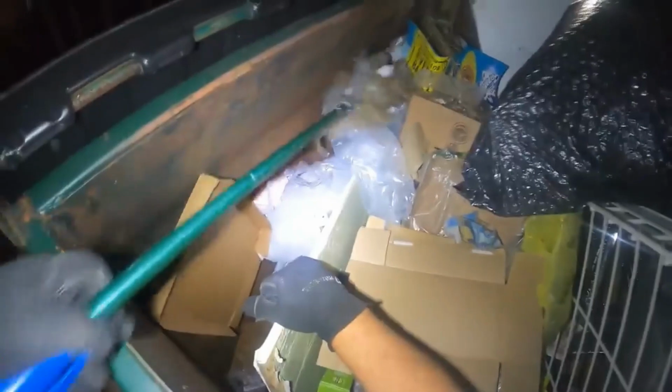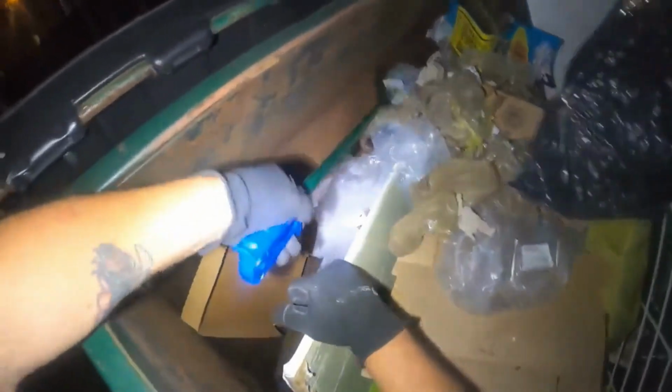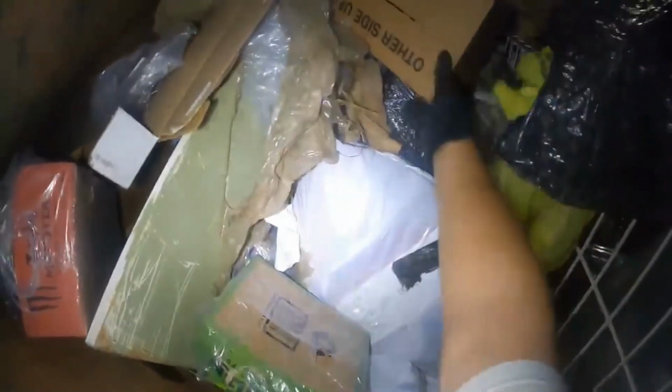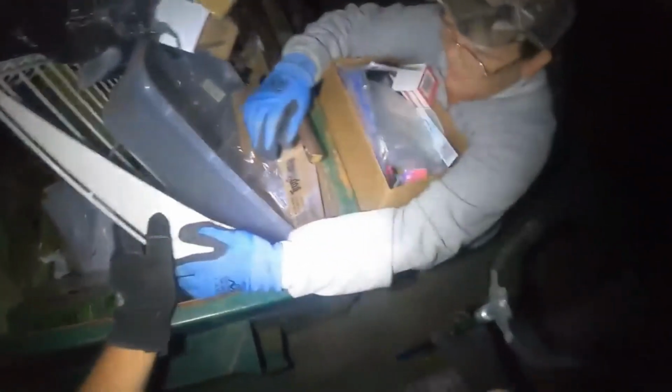Let's get my grabber. Oh, it's empty. The frozen banner. Okay, I'm gonna have to pull that bag out.